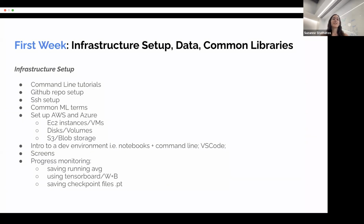Okay, so next is... I'm going to try to do my best to summarize 3 weeks of lectures in the rest of the time. So bear with me. But the first week we went over infrastructure, data cleaning and the command line.